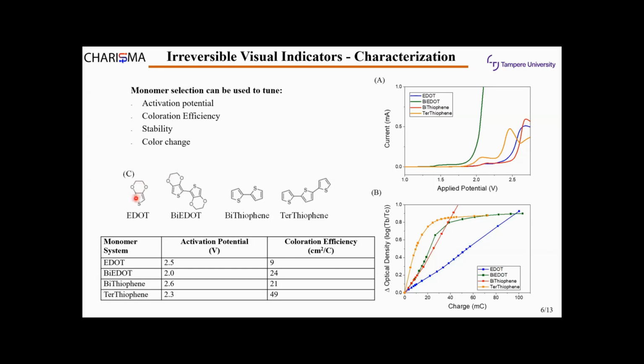In this study, we used these 4 different monomers, available commercially, including bi-ethanol and tetra-ethanol. And here, you can see the CV curves. Basically, it means that once we start to raise the voltage, after the activation, the current starts to flow and change the colors. Based on that, we can define the activation potential.